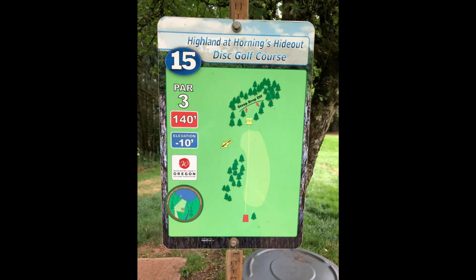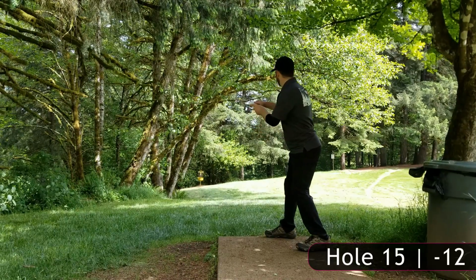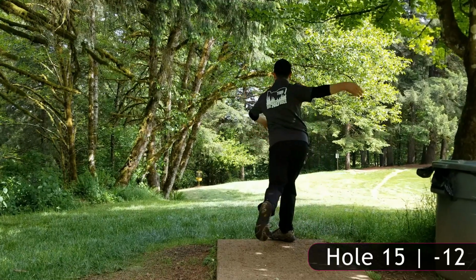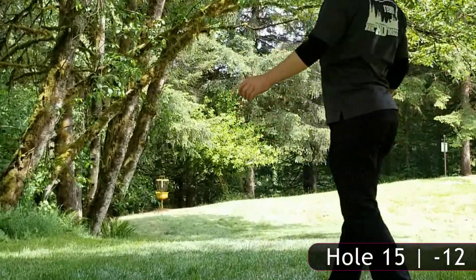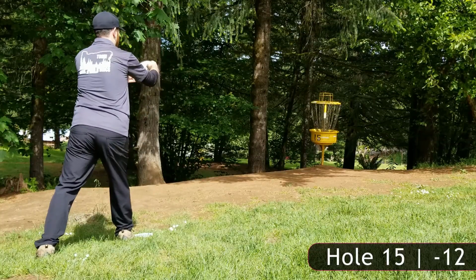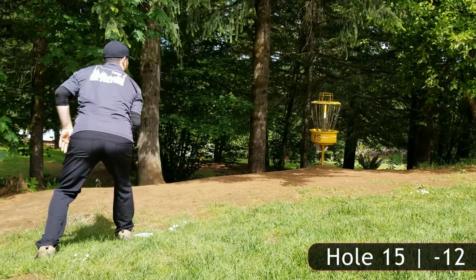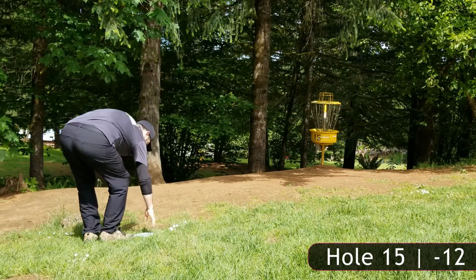15, very short hole, downhill a little bit. Another distance control hole, right behind the basket, steep drop off. And if you get long, you don't really have a birdie look. So I stayed on the side of caution, threw my berg quite a bit short, maybe 20 feet, which is a scary putt here with the hill right behind, but I was able to cash it.